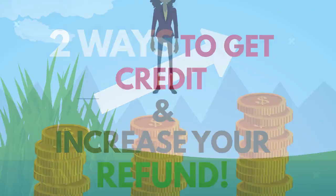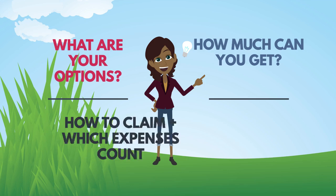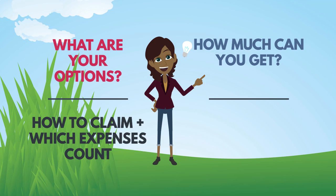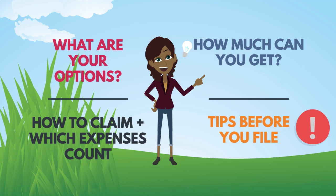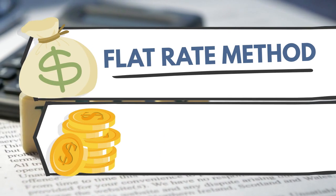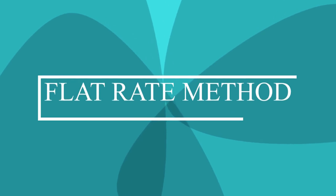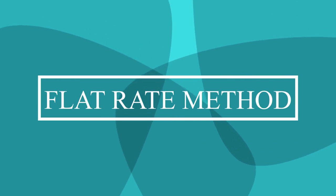So I'm going to explain what those are, show you how much you can get, give you examples of how to claim them on your taxes, including which expenses you can get credit for, and share some tips to keep in mind when deciding which of the two options you should be choosing. The two new options that are available to us this year are the flat rate method and the detailed method. First up is the flat rate method.